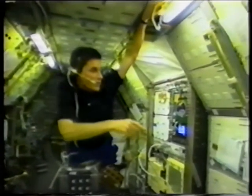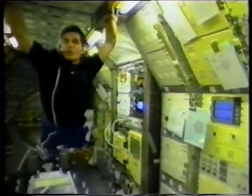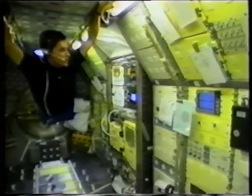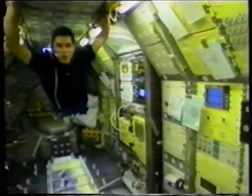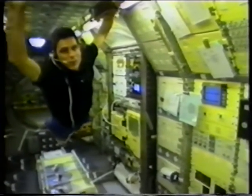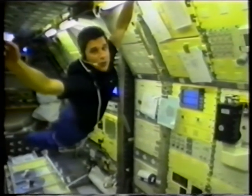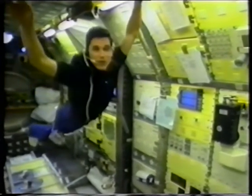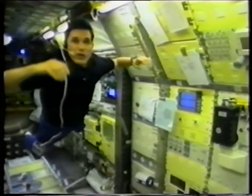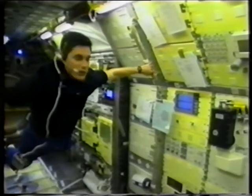Over here is the Tempest experiment, another material science metallurgy experiment. A lot of what they're doing is studying physical properties of metals in their subcooled state. So you take a metal and you cool it down beyond its normal melting point. And if you're very careful, you can get the metal to go significantly below its melting point. But to do that, you have to have a device which can keep it from contacting other surfaces.